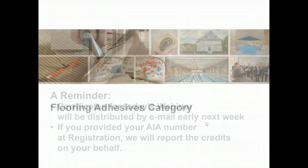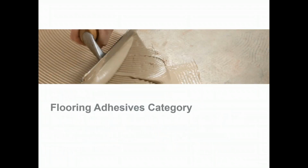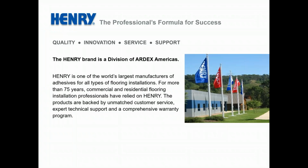If my computer wants to comply, I was having trouble with my arrow buttons there. Sorry about that. But we're going to begin with just a few adhesives on the Henry side of the business. Henry is one of the largest and the oldest adhesive companies in the country. Warner W. Henry founded it back in 1933. Armstrong had owned them from the late 80s through 2000, and we acquired the Henry company from Armstrong in 2000. So for the past 20 years, the Henry brand of adhesives is under the ARDEX umbrella.